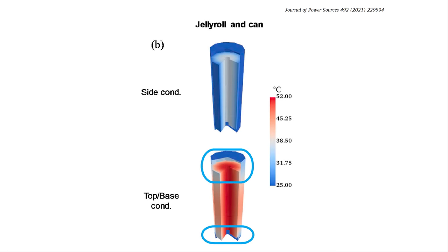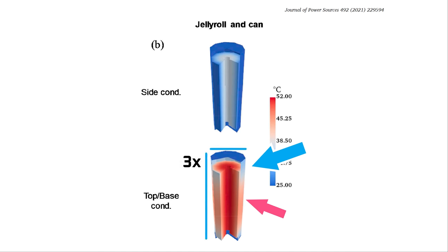When the base or top of the cell can is cooled, there's a local cooling effect to the can, which also cools the electrode foils. But the sides of the cell receive very little thermal relief. Some of the cooling effect from cooling the base and top does work its way around to the sides, but that effect is limited because the side of the can is over 3 times as long as the base and the top are wide.